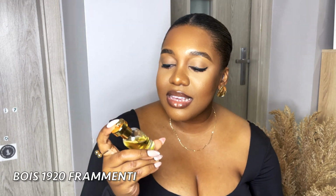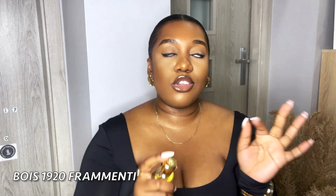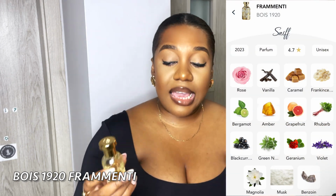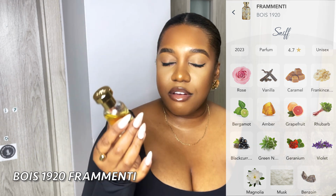Moving on with the sweet fragrances, this is Bois Imperial. I'm sorry, this is Bois 1920. I used to call it Boa, but apparently it's called Bois. Bois 1920, this is Framenti. The 100 ml bottle is so stunning, but this actually toes the line of Delina Exclusive. But I think there's a little bit of a twist. Again, like I said, I love my men to smell sweet, so I really do not mind them wearing Bois 1920 Framenti. I think this is a very stunning, sweet fragrance.